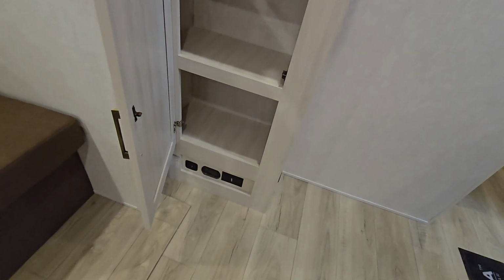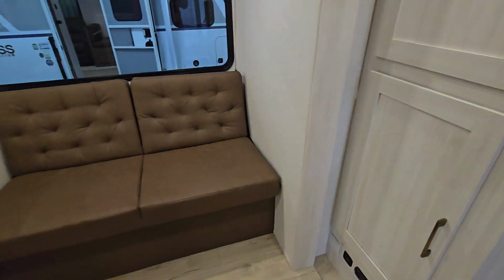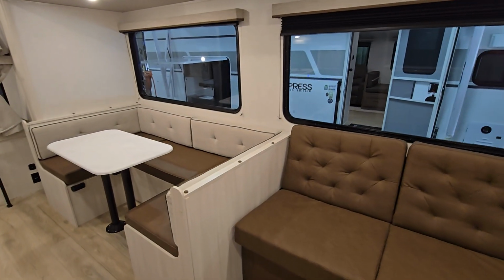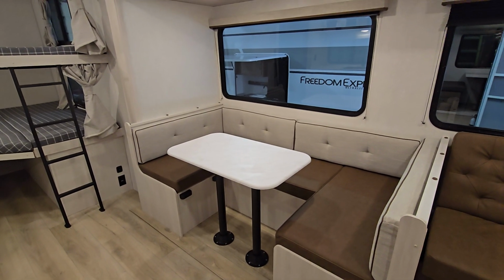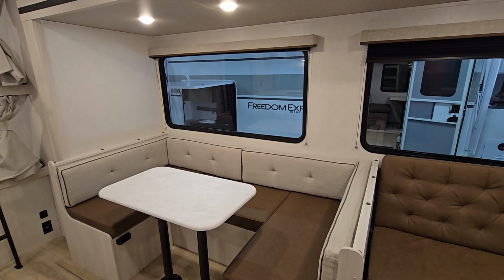Just below that, we do have some USB-C as well as some plugins there, so if somebody wanted to sit at the couch, do a bit of work on a laptop, charge a phone or a device, you can do all that from here. You've got the ability to drop that couch down, and you're going to have some storage underneath there that's open as well. And then you have your huge U-shaped dinette here, which does allow for a couple chairs on this side, or if you've got some really young ones, certainly a high chair, things like that, or if you have some family members that are a little younger joining you once in a while, lots of room to be able to do that.